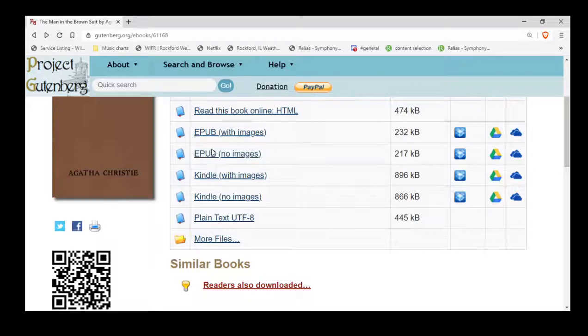See, with this browser I'm using, I don't want it to download to the... Well, actually, I have that set up to ask me. So I'll do EPUB no images, and I don't want it in the downloads folder. I'll do it in the documents. Okay, new folder. And I'll just say mystery books.